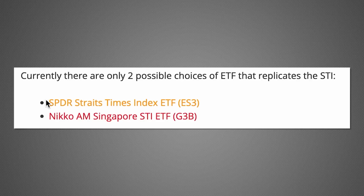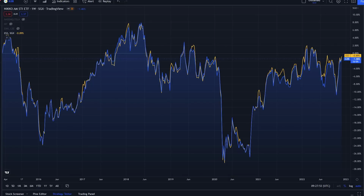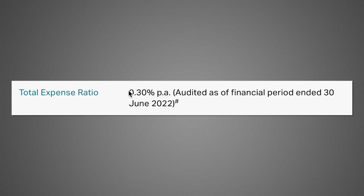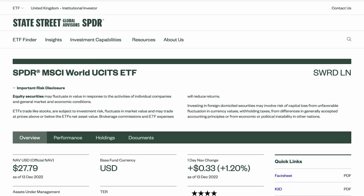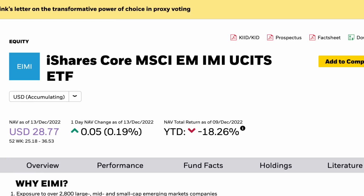For local stocks, you could invest in either Spider STI ETF or Nikko AM STI ETF. It doesn't matter which you choose because both give similar returns and both have the same expense ratio. For international stock, you could still stick to VWRA, but we can further optimize this by replacing it with SWRD, which represents developed market, and EIMI, which represents emerging market.